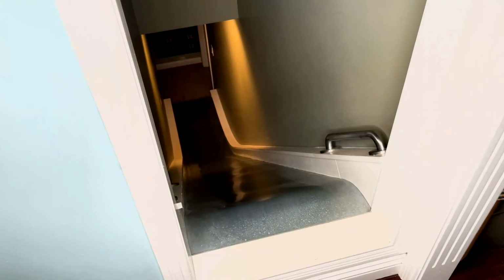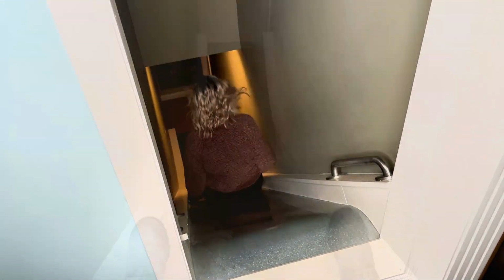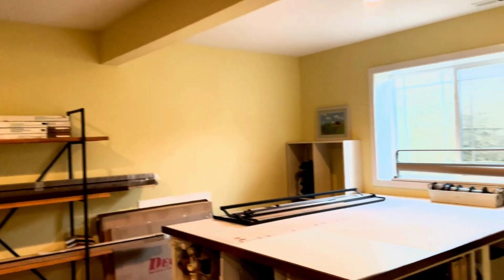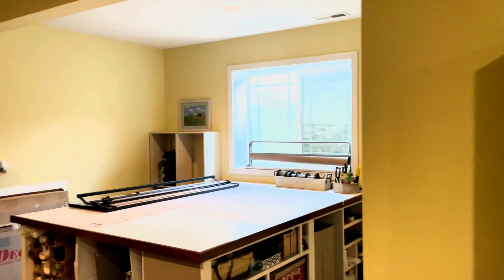In the basement is where I keep all the supplies that I use for my framing. We could take the stairs, but let's go the fun way and take the slide. Let's go. Before we talk about the glass cutting booth, tell us about that slide.